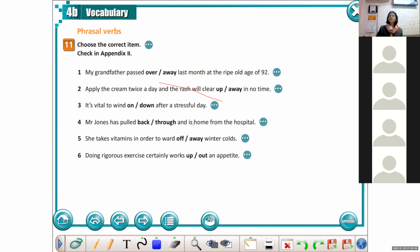Phrasal verbs. Continue, Ivana. My grandfather passed away last month at the ripe old age of 92. Yes, pass away. Ekaterina? Ekaterina, are you there? Oh, we had just put a microphone on. Apply the cream twice a day and the rash will clear up in no time. Good, Bogdan?